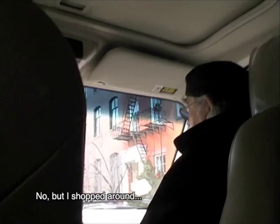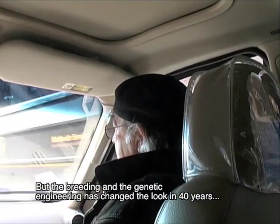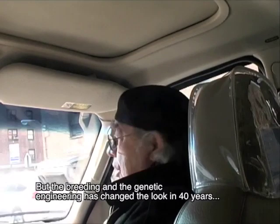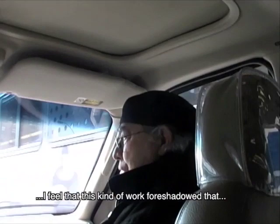The first time I did this, I did it at Rutgers University, New Brunswick, New Jersey, 40 years ago. But the breeding and the genetic engineering has changed the look in 40 years. And of course, I have a big interest in genetics, so I feel that this kind of work foreshadowed that in the sort of recombinant DNA sense.